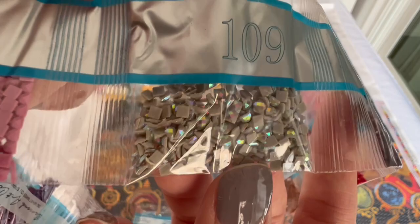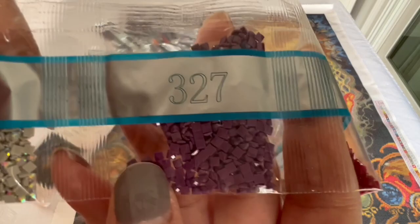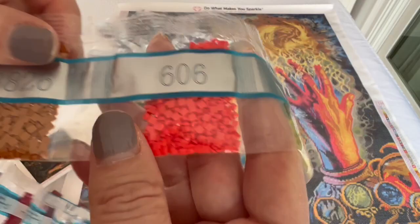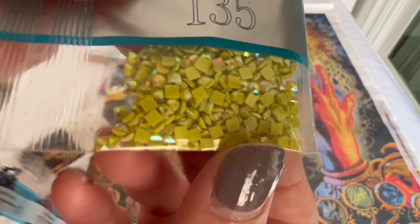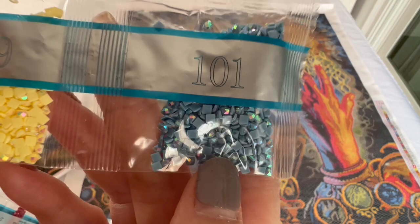109. So that one was like, okay, so I thought it was gray. I guess it is gray. Yeah, it's gray. Sometimes it looks beige, sometimes it looks gray. 327, 498, 780, 3835, 823, 3826, 606, that's great. 135, so it's not a sage green, it's like a lemon lime green. And then we have a light yellow, 129, and then we have this blue, 101.